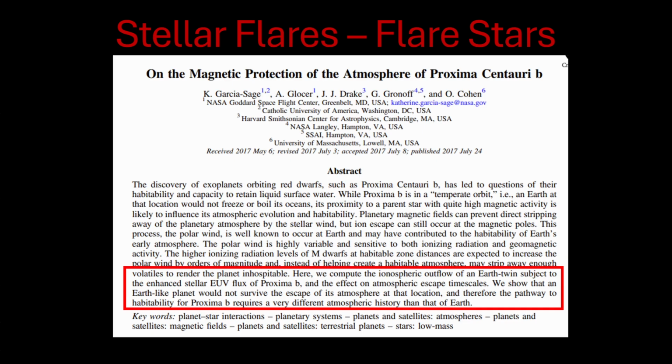As you can see here, this paper basically simulated just putting the Earth into the Centauri B system. Okay, so slightly larger rotation rate and larger magnetic field. And they still suggested that the Earth's atmosphere would be degraded and removed over time if we just plopped it into the Alpha Proxima Centauri system. Now, as we're starting to observe exoplanets directly through things like the James Webb Space Telescope, we can start to see evidence that they actually don't have atmospheres.